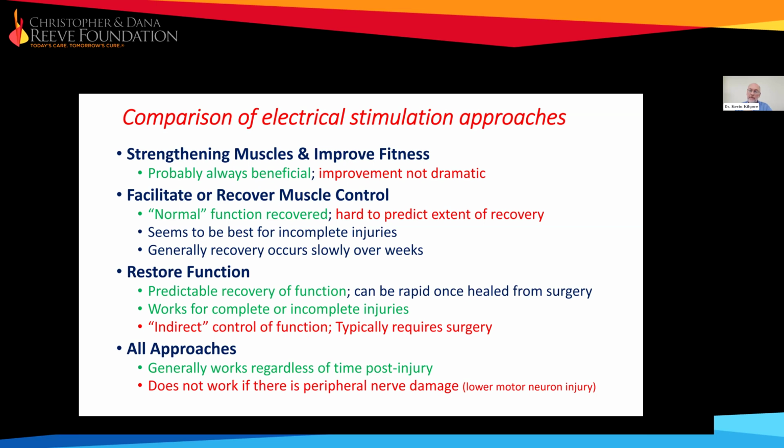In fact, for someone who has, let's say, some extreme atrophy in their arm, that usually indicates that the peripheral nerves have been damaged, usually at the same time that the spinal cord was damaged. But that's something that's fairly easy for us to test. We can use electrical stimulation, surface stimulation, to test and evaluate whether someone has that kind of nerve damage.